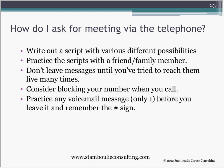I also recommend that you don't leave messages at the beginning, because the ideal way to ask for anything is to get the person live. It's a little harder to say no to a nice voice on the phone than to just ignore a message. So I suggest that you don't leave messages and you just call and try before work, after work. If you get an administrative assistant, you just say you're on the road, you'll call back later.